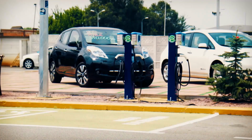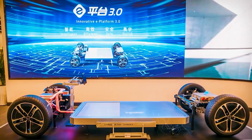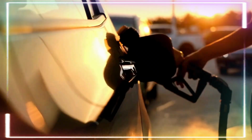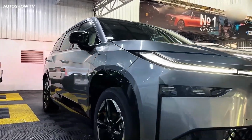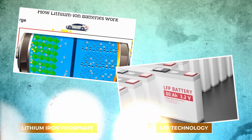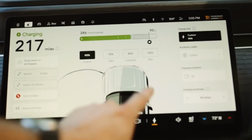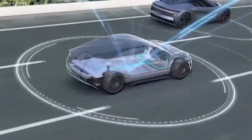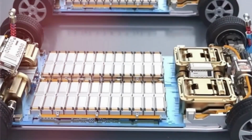Electric cars are not just the future anymore. They are the present. More people are switching to EVs every day, drawn by the promise of cleaner energy and lower fuel costs. But despite all the progress, one major problem remains: batteries. For years, EV manufacturers have struggled with the same issues. Charging takes too long, batteries wear out too quickly, and worst of all, they're expensive. These problems have slowed down EV adoption, keeping many potential buyers skeptical.